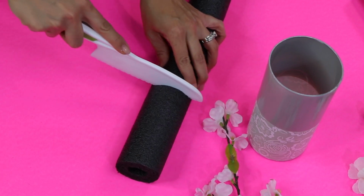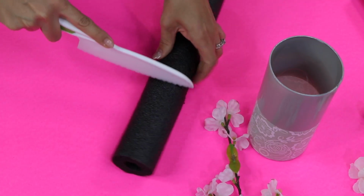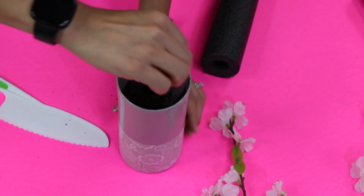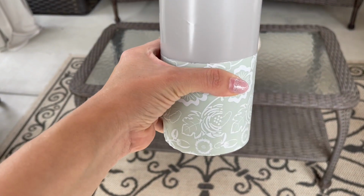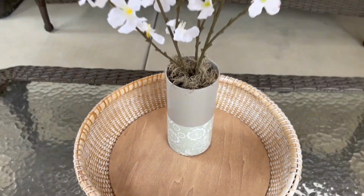One of the things that I like to use is pool noodle to take place of floral foam when I don't have it. And in this case, I had a couple of pieces of floral foam that was not enough for my projects. So I'm just going to use a pool noodle, stick it right in there, and then just add my stems and some moss, and it's good to go.